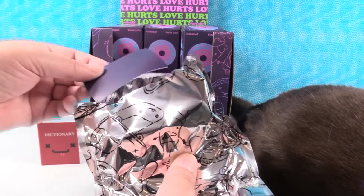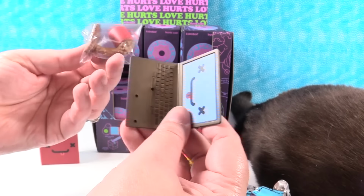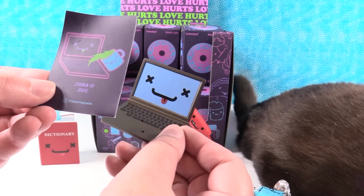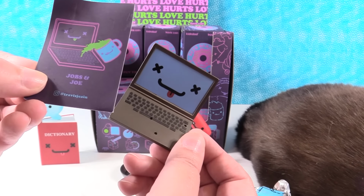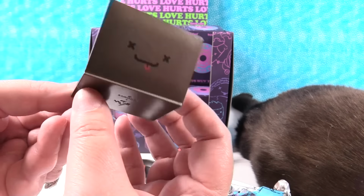Here's our card. What do we have here? Oh, we have a laptop. Whoa. Oh, awesome. So here's our card. Jobs and Joe. That's funny. Okay, so here is our little laptop.